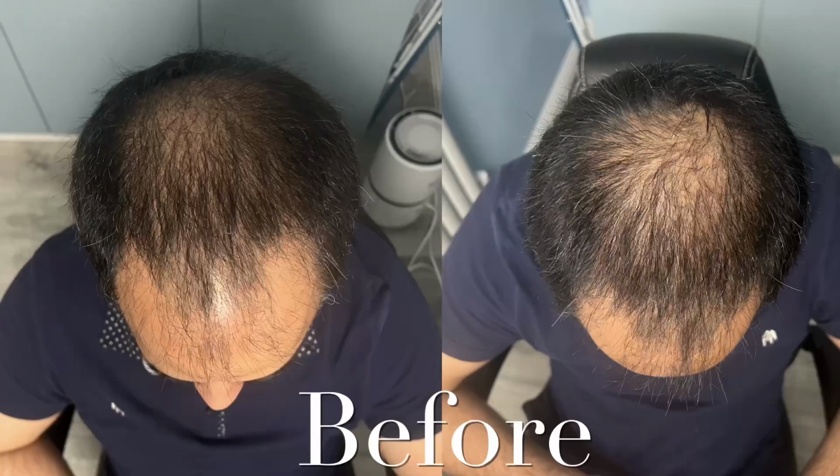Without the light, you can see it looks pretty dense, but there are still a few patches. It will fill out as the hairs thicken. So there you go. Quite pleased with the result. So let us show you the results from beginning to end now, so that you can compare how it looked from day 0, to the day that he had the surgery, to now.